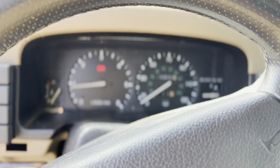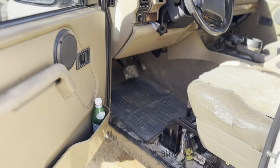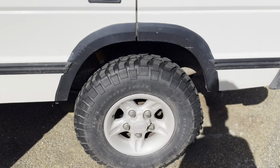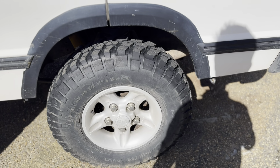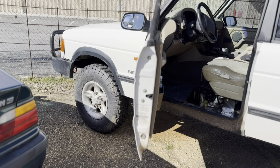Shoo. Fires right up. No oil light or anything. Oh man, I like this truck a lot. Even these tires, the KM2s, they're a little bit dry rotted, but they look great. I mean, they're almost brand new. It's like the guy put them on and just let the truck sit. So we'll let this warm up for a little bit and do its thing.